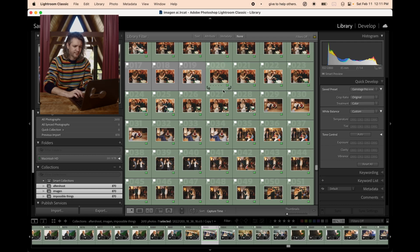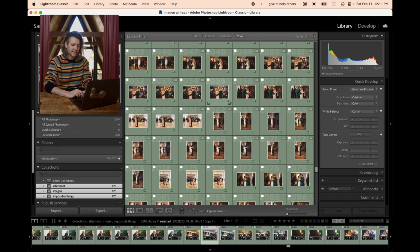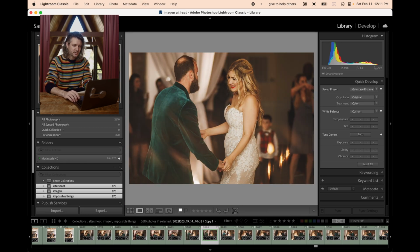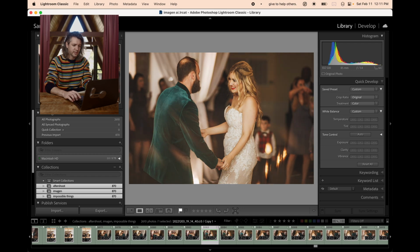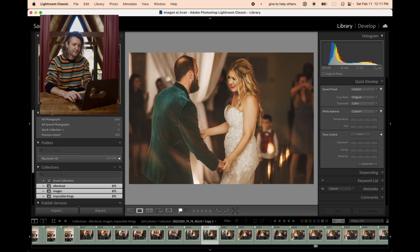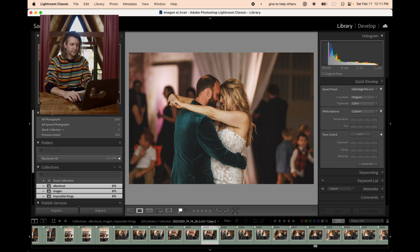Okay, let's get to some bounce flash, which all of them should do pretty well on because it's a consistent light source that's not varying a bunch. All right, 1, 2, 3. Okay, so Aftershoot, Imagen, Impossible Things. Impossible Things, nice, but too bright. A little warm on Imagen, a good balance on Aftershoot.